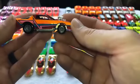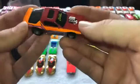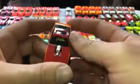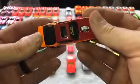Obviously, first release of the Camaro. I have 2 of these. The bases are exactly the same. The Cal Custom Tampo is the same, but I wouldn't be surprised if there was a smaller one.